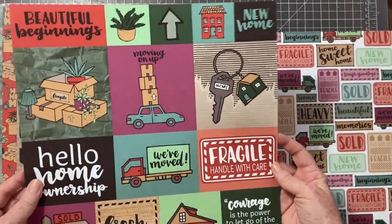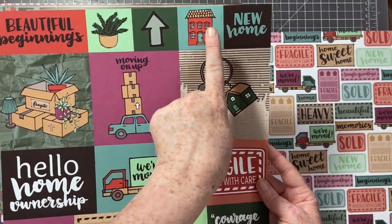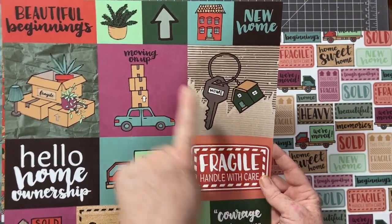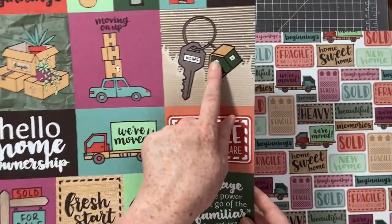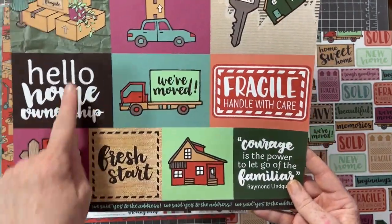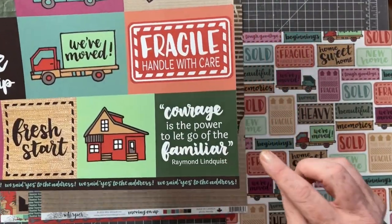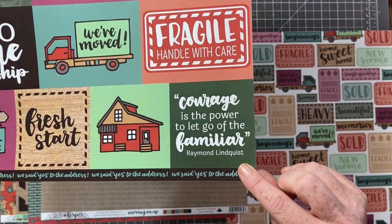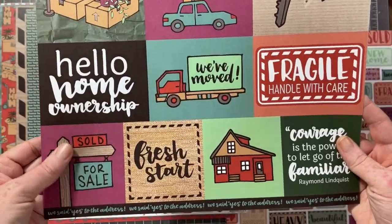So when we look at the cut apart sheet, we have this beautiful beginnings, which you can use for anything. The home could be used for anything. This little plant, the arrow. I just love this. Hello, home ownership. We've moved. Fragile handle with care. Courage is the power to let go of the familiar. Another little house. Fresh start. The sold sign and the for sale sign.